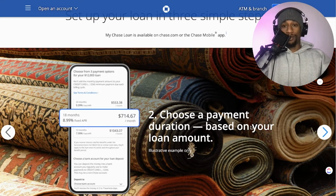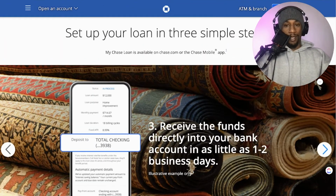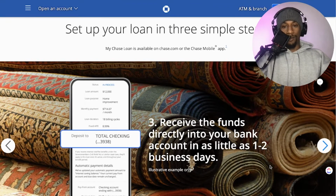Number two, you're going to choose a payment duration based on your loan amount. So either you're going to say, okay, I want this to be for 12 months, 18 months, or 24 months. And if it's 24 months, a longer period of time, your payments are going to be a little less. It's $553. Whereas if it's 12 months, then your payments are going to be $1,043. The fixed APR is obviously going to be higher the longer extended period of time that you have to make the payments in full. And then you receive those funds directly in your bank account.